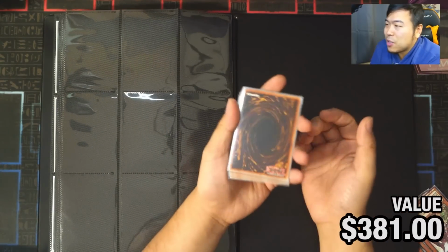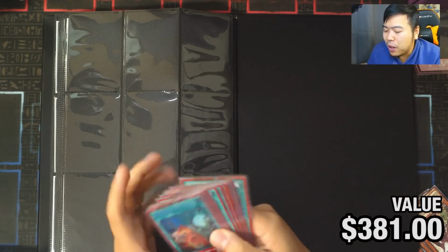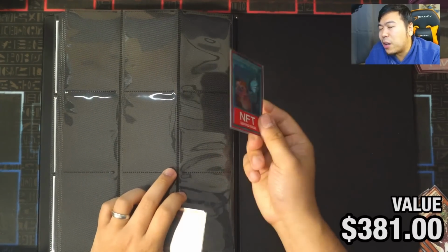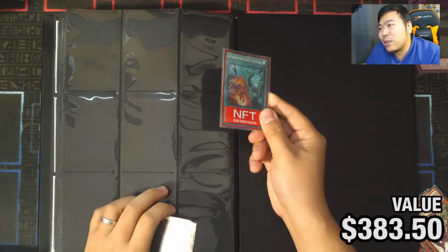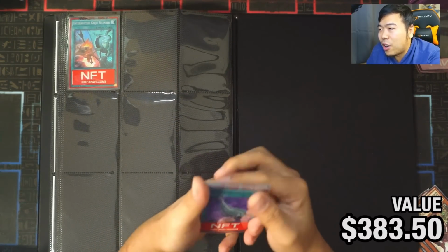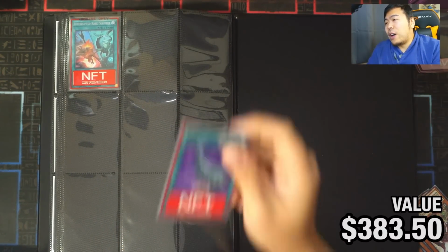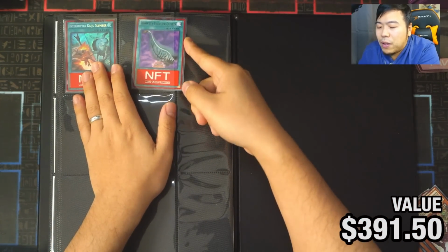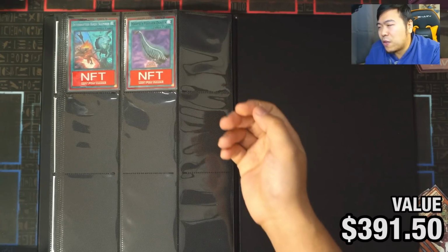I'm gonna do the slow review here, like a pack opening. The first card that we're gonna get is going to be Interrupted Kaiju Slumber. I don't have any more of these. You guys asked for it, so this is like a one-of. All right, we're gonna put one Slumber. Next card, we've got ourselves a Feather Duster. You guys probably just got a peek of it anyway. So we're putting in a Feather Duster. It's limited to one anyway, so there's your Feather Duster.